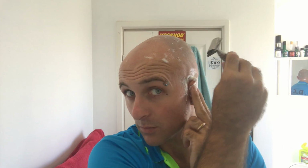Yeah, it's far smoother. And we'll soon find out in a minute just how efficient it is compared to the R41. Very difficult to find a razor more efficient than the R41, I've got to say.